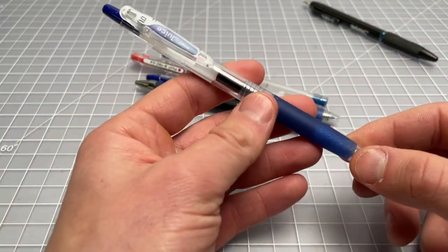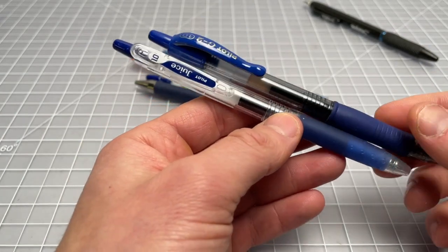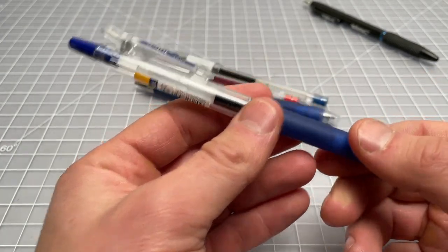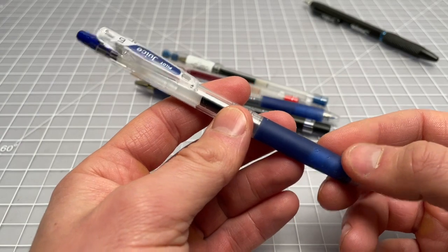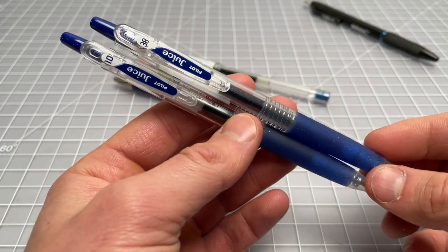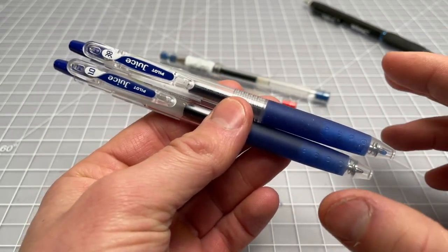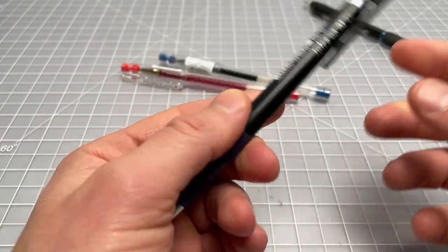The Juice model is an older model, and it's sort of in line with the G2 gel. So I think a lot of people try this out, and I wouldn't recommend this one. It doesn't make the cut, but it's still very popular. And it's better in some smaller sizes like the 0.38 than the 1.0. But it's an okay gel pen from Pilot. But it's often confused with the better gel pen from Pilot called the Juice Up.